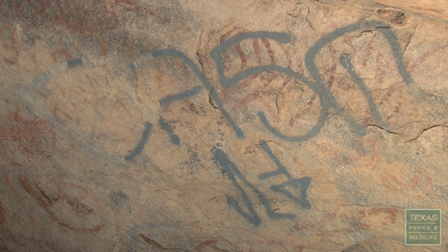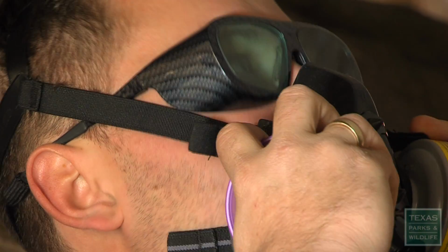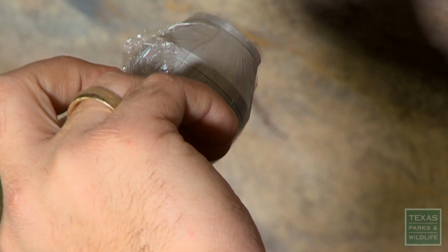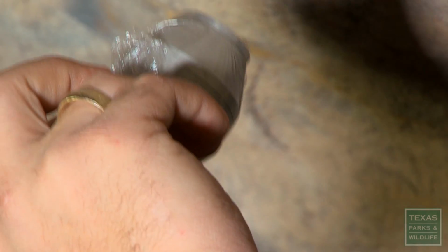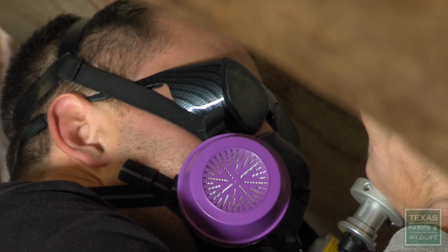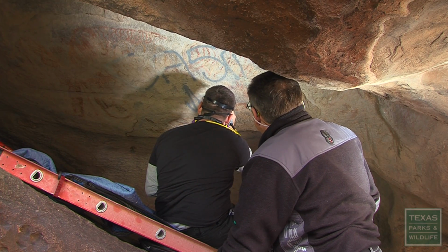The plan is, with laser technology, they will remove just the top layer of graffiti and leave behind the original pictograph. We're using infrared light. And it's a similar technology that's used in tattoo removal to take tattoos off, so you can be very precise with the laser.